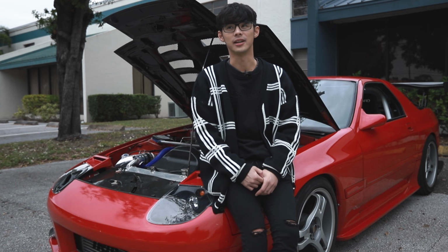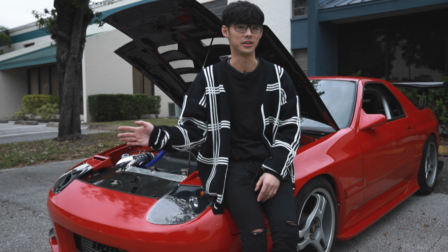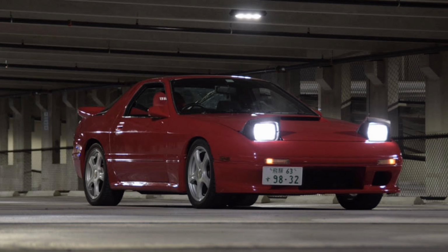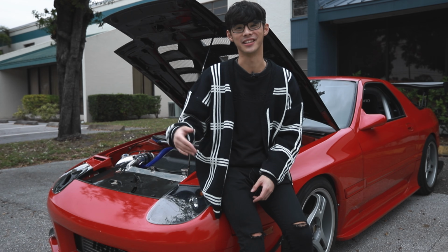And then fast forward a few years later, I was like, okay, there's an FC for sale in South Carolina. I'm gonna go pick it up because all the FCs over here are expensive. So I drove all the way over there, I got it, trailered it all the way down here, and it was completely stock, but now it started snowballing into this.